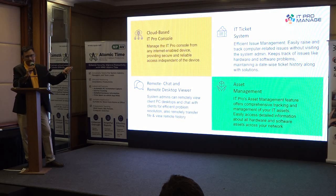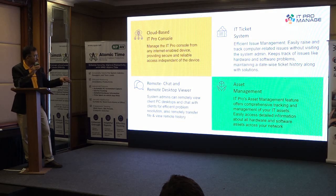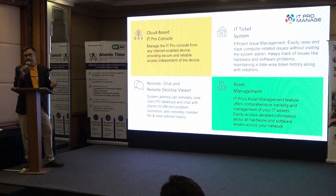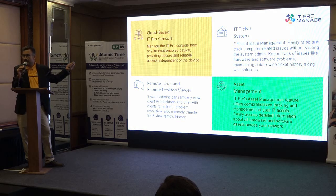It has got IT ticket system built in, like what we had discussed. It has got asset management. It has got remote chat and desktop viewer. You can connect and see any computer. You can chat with the user. You can send out announcements that, okay, the server, this so-and-so software is getting upgraded. The server will be down for the next 1 hour. Any kind of announcement from HR, from administration, from IT, from management, those can be managed through Manage IT Pro. Irrespective of the antivirus software on their computers, you can recommend and sell this product to them.